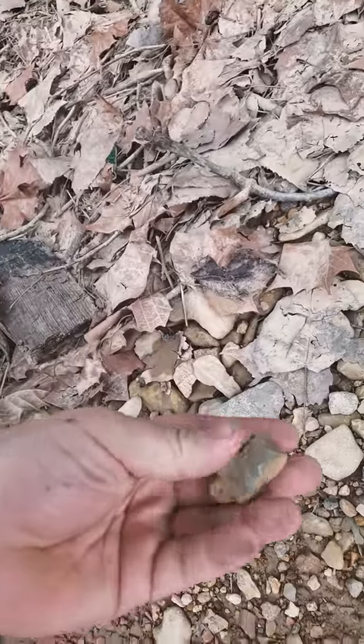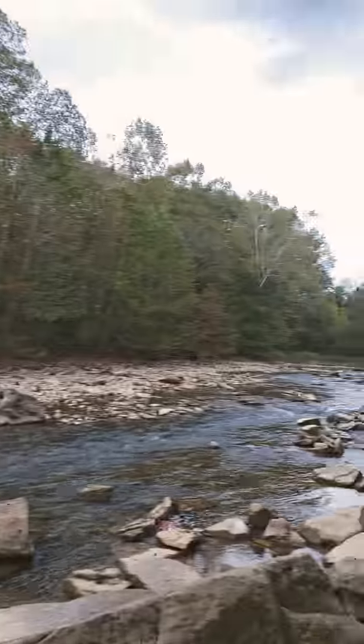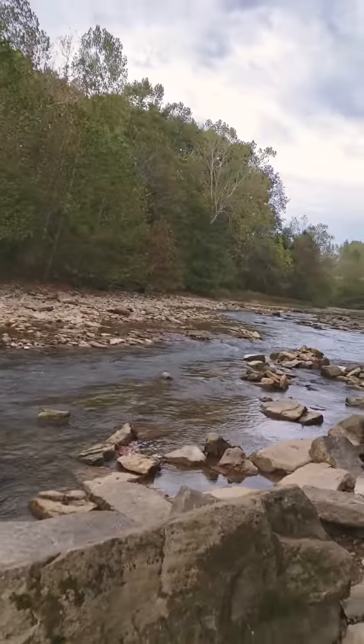What does that remind you of? That sounds like one of Mark Taylor's videos, doesn't it? I tell you what, we're so much alike like that. When he goes in the woods, I know he's out looking and hunting and searching for stuff. Hey, might get lucky here.